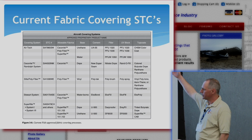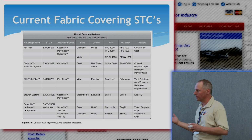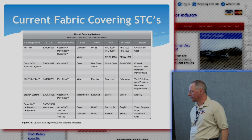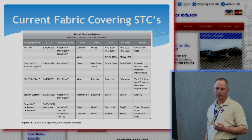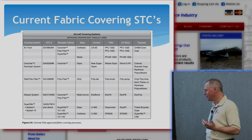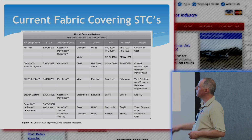Here are all the current STCs for fabric covering, as of the publication of this anyway, which is, as far as I know, still current. There is one other fabric system that I know is applying for an STC. I don't know if they received it yet. That's Oritex. That's the one that's pre-coated that you just glue on and shrink. But at this point, we're going to treat them as experimental. I don't think they're STC'd.